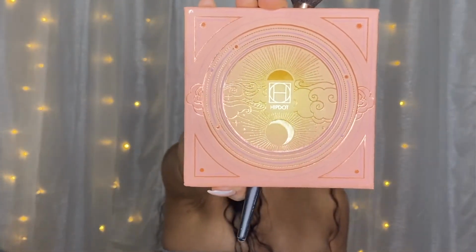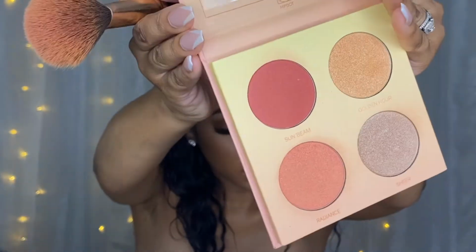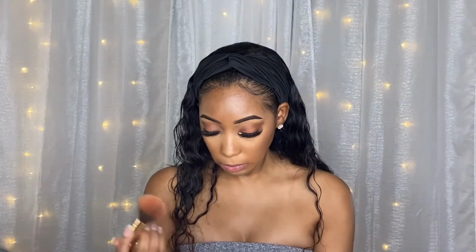Next, I'm also going to be using something else that I got from one of my Ipsy bags, and it is called the Hip Dot Sun Goddess Shade Face Palette. This palette looks like this first of all, and then it has your highlighters and your blushes. So I like to mix both blushes.